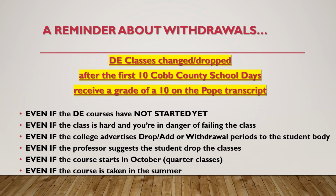Every year we always have students who get into a class and start to feel like they're in over their head, and they want to ask to drop the class, because the colleges will allow students to drop classes without much penalty. They'll get a withdrawal on their transcript, but it doesn't give them much of a penalty grade-wise. But for dual enrollment, you need to understand that it will incur a grade of a 10 on the Pope transcript because we cannot make changes to schedules after the first 10 days of the Cobb County school calendar.